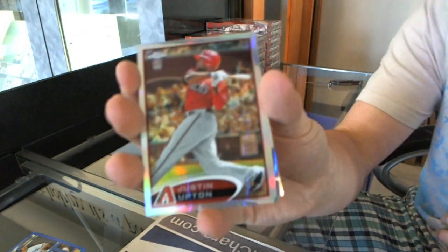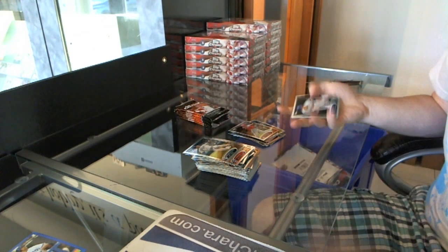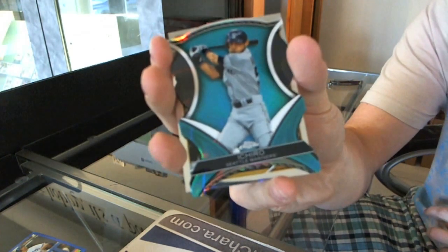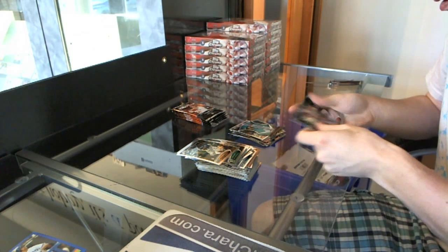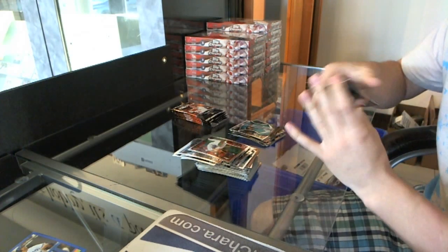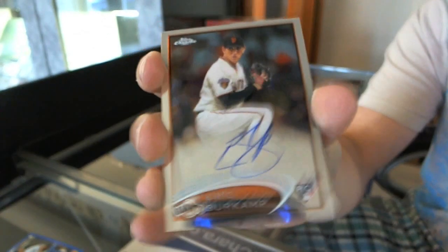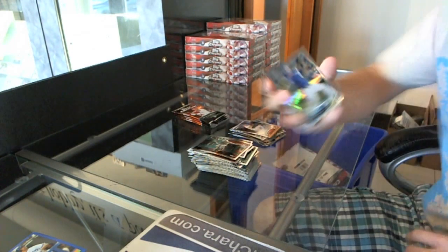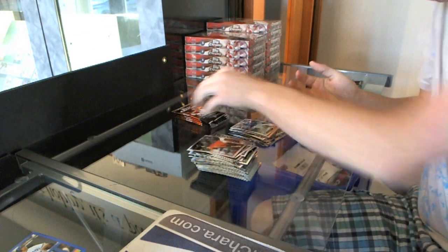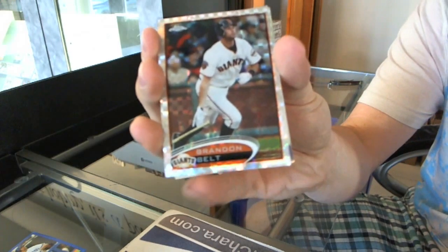We've got a refractor for the D-backs, Justin Upton. Die cut for the Mariners, Ichiro, formerly. For the Mariners. We've got a rookie autograph for the San Francisco Giants, Eric Surkamp. Eric Surkamp, rookie auto for the Giants. Refractor for the Rays, Ben Zobrist. X-Fractor for the Giants, Brandon Belt.